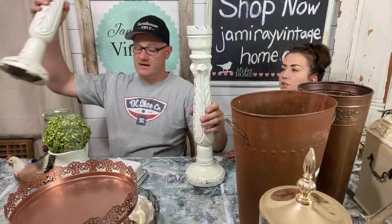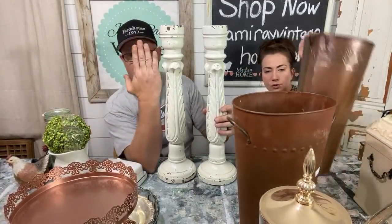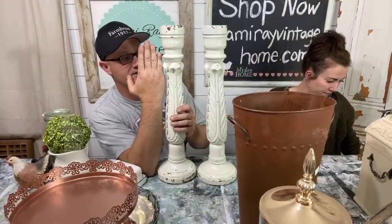Pair of candlesticks. These are actually pretty big, to give you the arm test. They're taller than my arm, so they're about 20 inches tall.